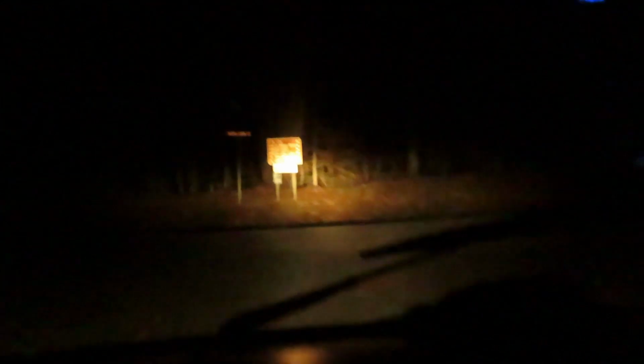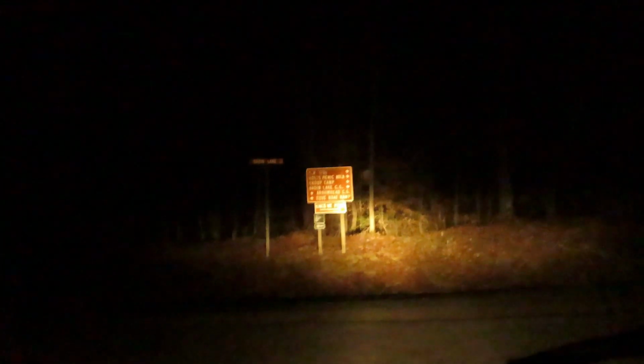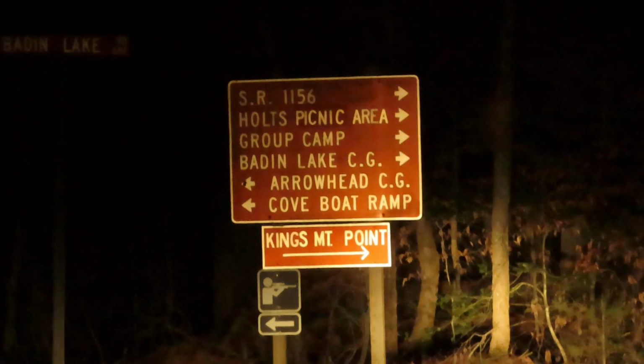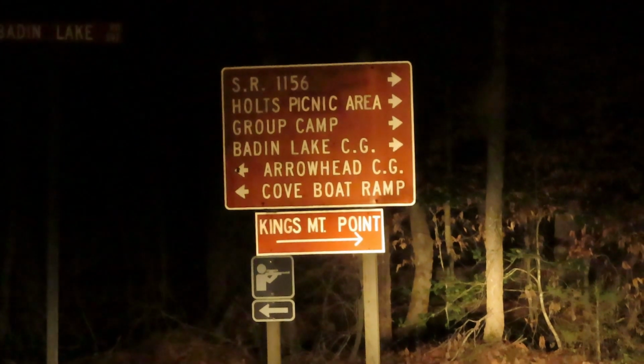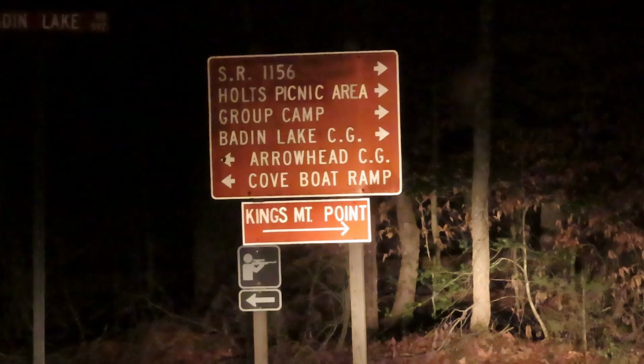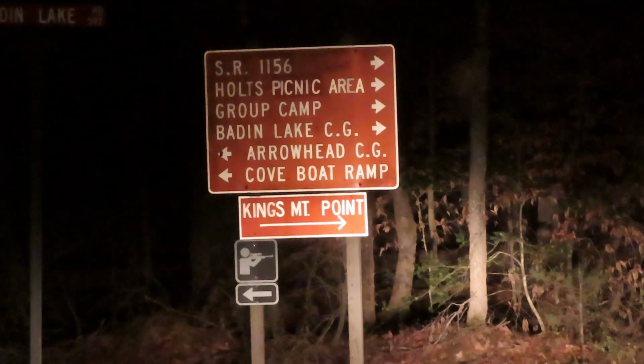Alright, so we're turning right. Let's see, we're turning right on Badin Lake. And let's see what we got here. Got a picnic area, a group camp, Badin Lake campground, which we're headed that direction. Arrowhead is to the left and Coke Boat Ramp is to the right.